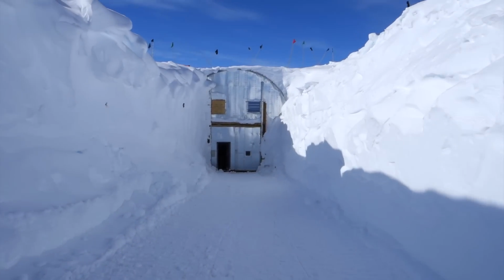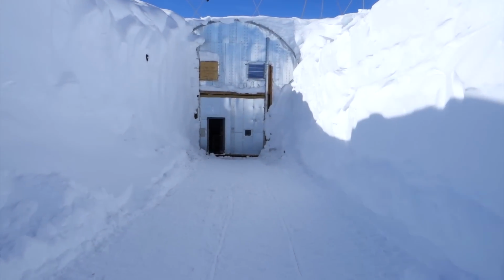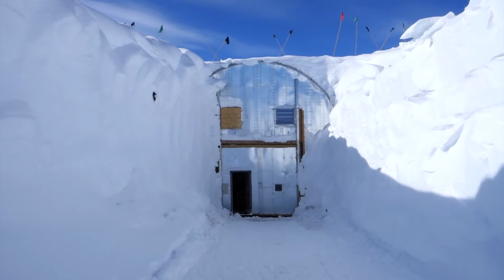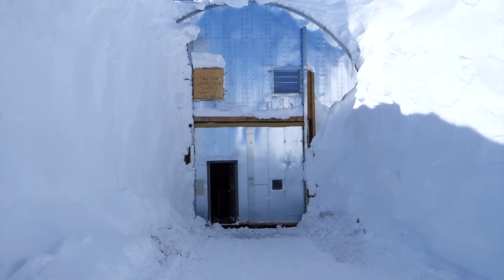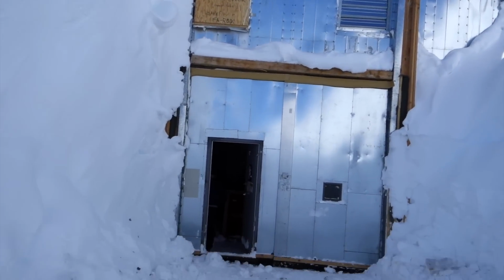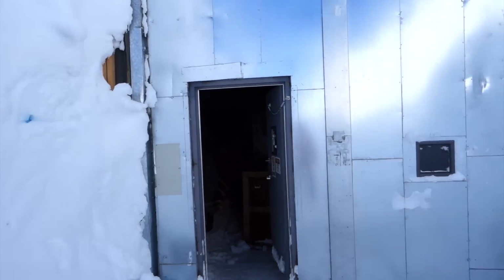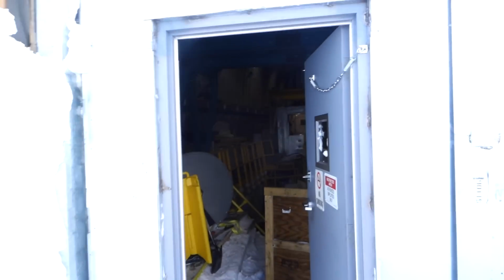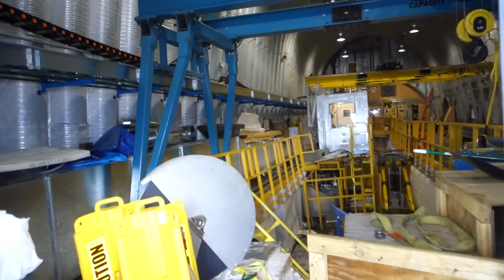As we walk down here, I'll tell you, this actually used to be above the ground. We're walking down to what used to be the ground level, and over the years it's just been completely drifted in, and we've just had to keep on digging it out and keep the whole place accessible. These two doors open up and give access to the big loaders, but we use the little door normally. So walking into the drill arch here. Here's where I'm working.